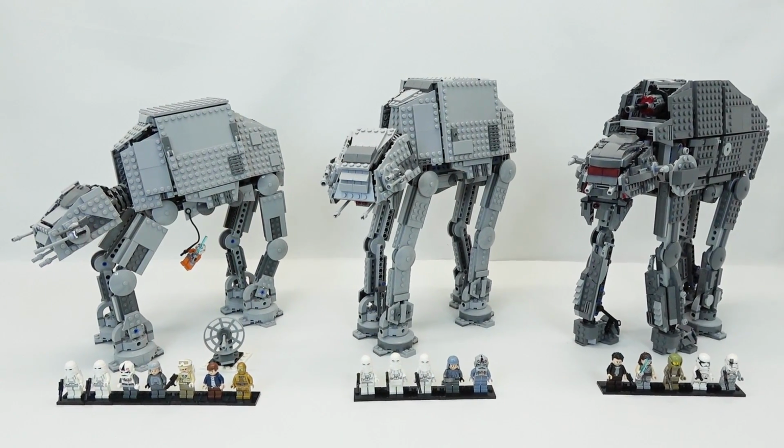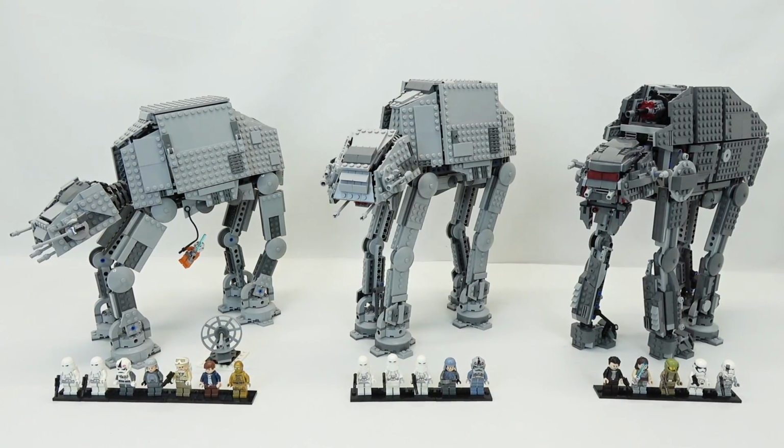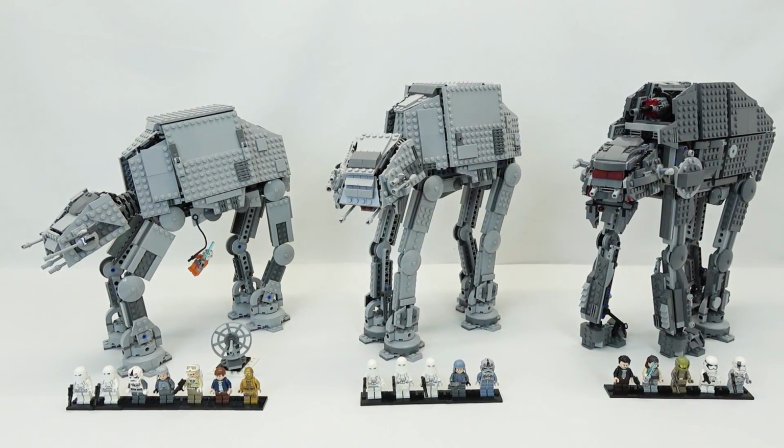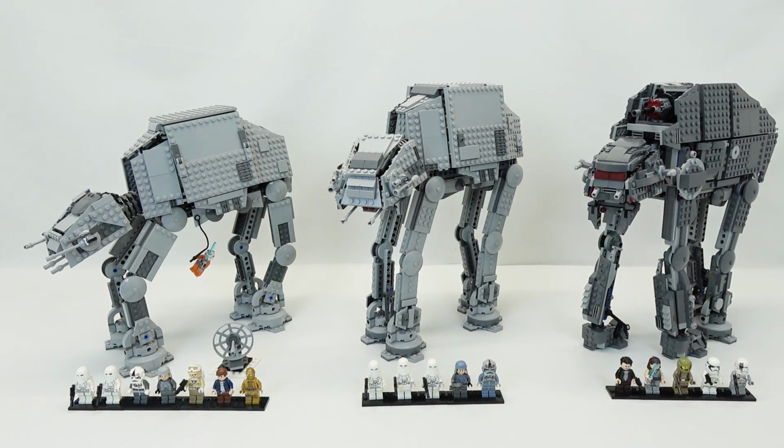So I'm a fan of all 3 of these sets. Probably a biggest fan of the AT-AT walker in the middle, but the biggest fan of the minifigs from the one in 2010 on the left. But I'm the biggest fan of the artillery and guns found in the heavy Assault walker on the right. So they each have their strong points and are all 3 very good Lego sets that I would highly recommend adding to your collection. So that's really about it for today. Just wanted to compare the 3 different Lego Star Wars AT-AT walkers, just sort of going through the ages. 2010, 2014, and I think this one was 2018.